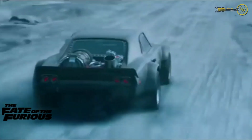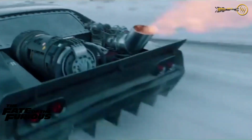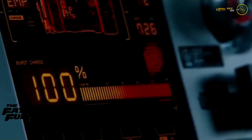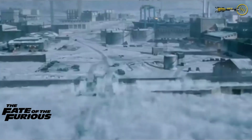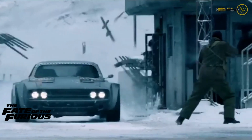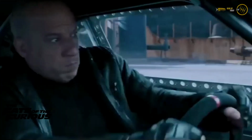In the Fate of the Furious, the Dodge Charger evolves into something never seen before. Enter the Ice Charger, a futuristic, heavily modified version built to dominate an Arctic battlefield. This Charger ditches the classic rear-wheel drive setup and is converted into an all-wheel drive powerhouse, making it one of the most radical modifications in the franchise.